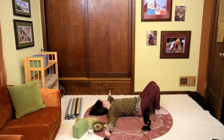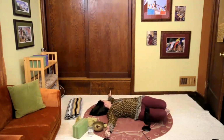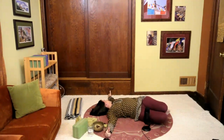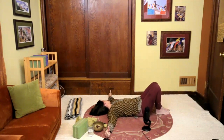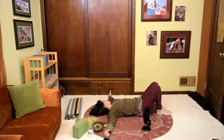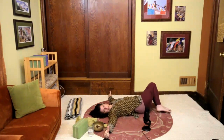Exhale your eyes to your left. Inhale your knees to your right. Exhale your knees to center. Inhale your head to center. Exhale, gaze right, turn your head. Keeping your eyes on your thumb, inhale your knees to your left.